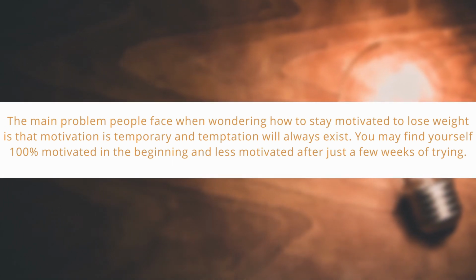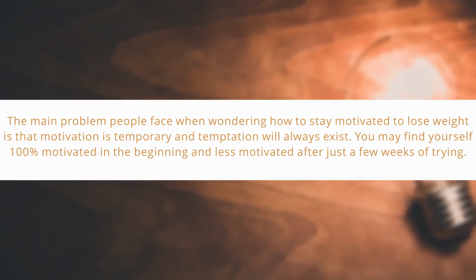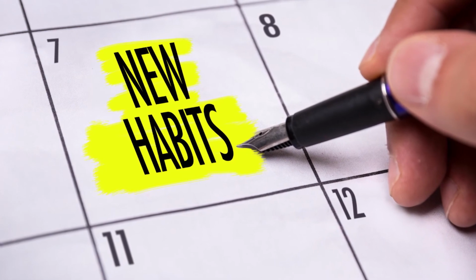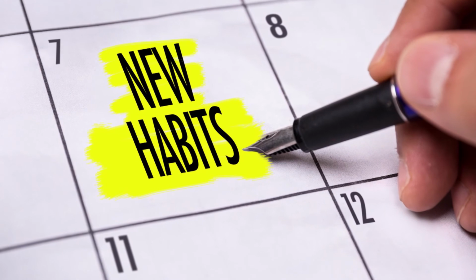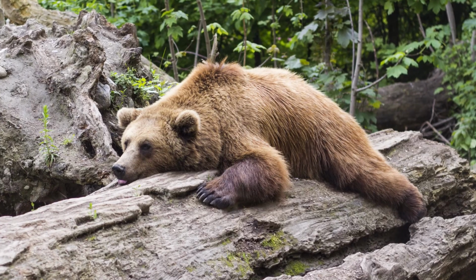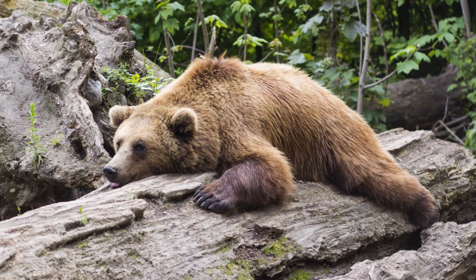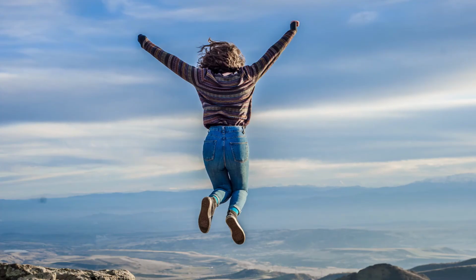You may find yourself 100% motivated in the beginning and less motivated after just a few weeks of trying. Keep in mind that habits generally take 21 days to break and an average of 66 days for something to become routine. It's not the sexiest answer you may want to hear, but it is how humans work. When your motivation does dry up, don't think about how long your goal would take, but instead focus on making progress a day at a time. That itself is an accomplishment.